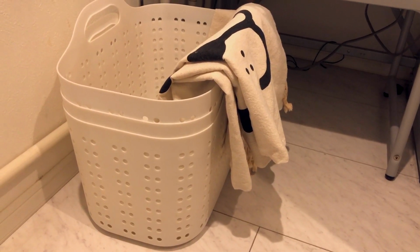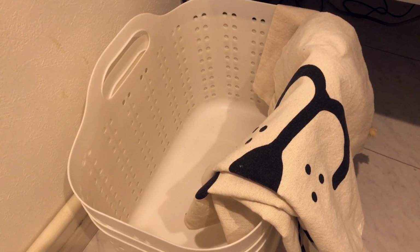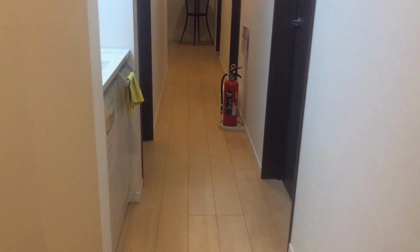There are some plastic baskets on the floor, and we normally put other people's clothes in here if it's already done and they haven't taken it out yet. We can also put the clothes inside these cute fabric bags, but most of the time we just put it in the basket and cover it with the bag. There's a fire extinguisher in the middle of the hallway, but it's so small I doubt if it actually works.